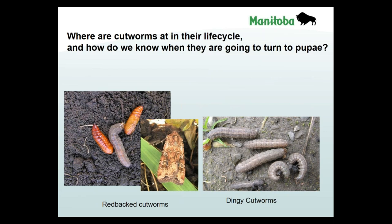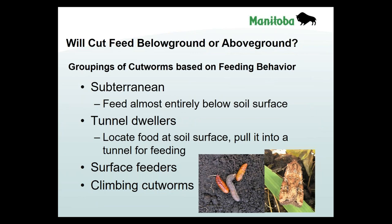Question number two on cutworms: will cutworms feed below ground or above ground? That's also a very complicated question, because it depends on the species. As a bit of a recap, there are a lot of different species of cutworms, and we put them into roughly four different groups.